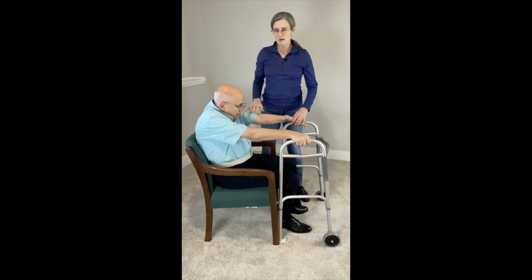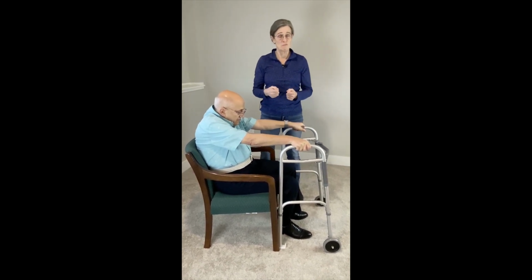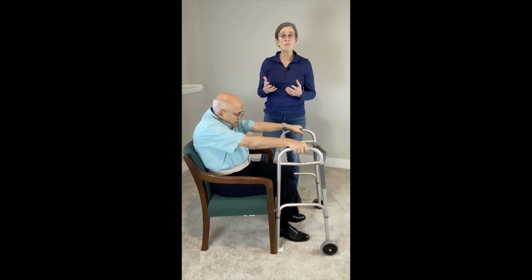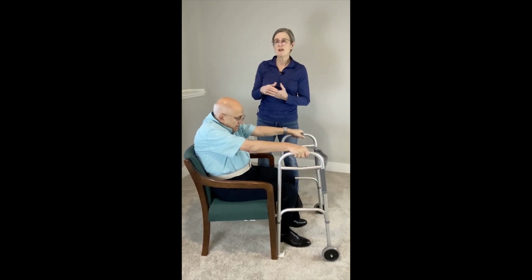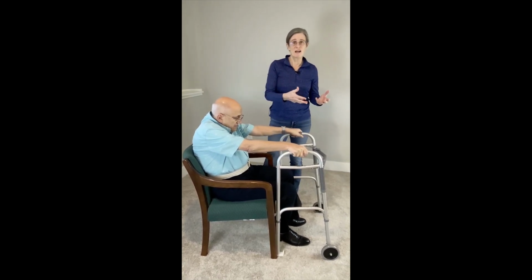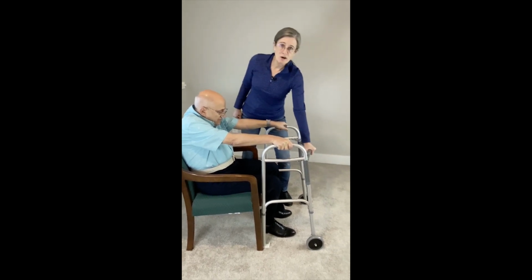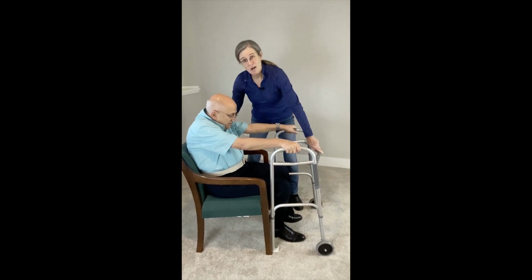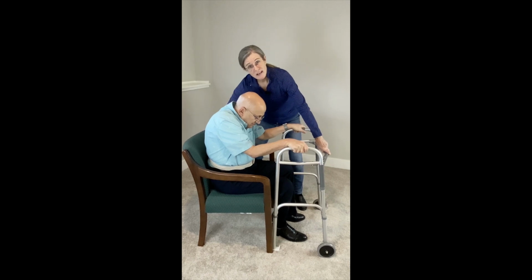Now, from here, just to trigger him to want to get up to go somewhere, I ask him, do you want to go to the kitchen or a room that he likes to go to? So then it'll just trigger him to want to get up easier. So then I'm going to hold down the walker with my one hand because he's going to be pulling on it. And then I'm going to have my other hand on the gait belt so that I can help lift him up.